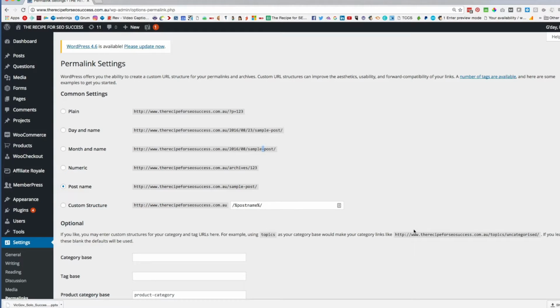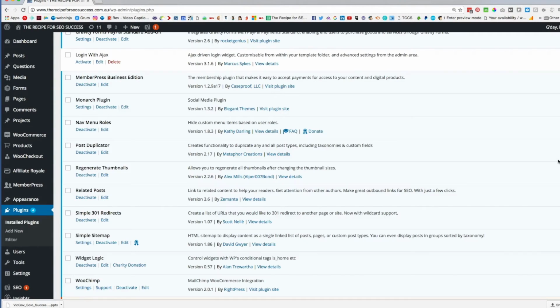Now, you should never change your permalinks after publishing. I don't recommend changing your permalinks after publishing, so don't go around randomly changing those URLs. If you do, you're going to have to set a 301 redirect up. So you can get a plugin such as Simple 301 Redirects and redirect that old URL to the new one. But if at all possible, don't change your permalink after you've published it.